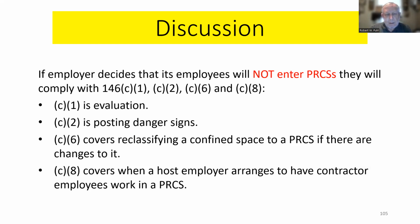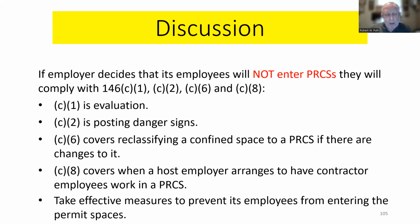There's changes to it, and it covers when a host employer is involved. You still have to talk to the host employer if you have them come up there, and you have to take effective measures to prevent its employees from entering the permit spaces. What are those effective measures? Depends on the space. Could be a lock. It's not a quote lockout, unquote, but just put a lock on it, put signs on it, different ways.